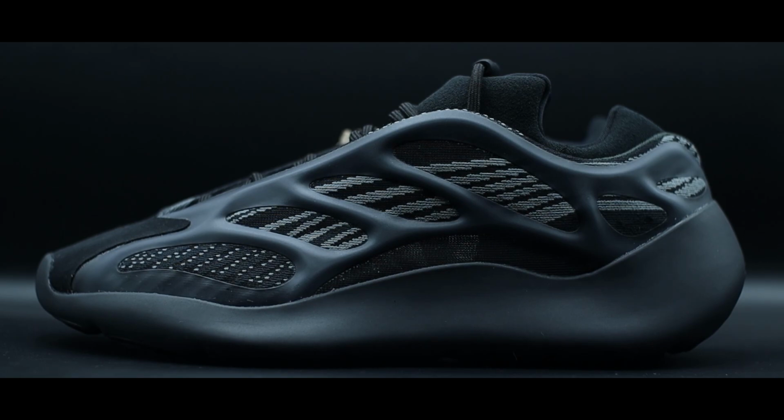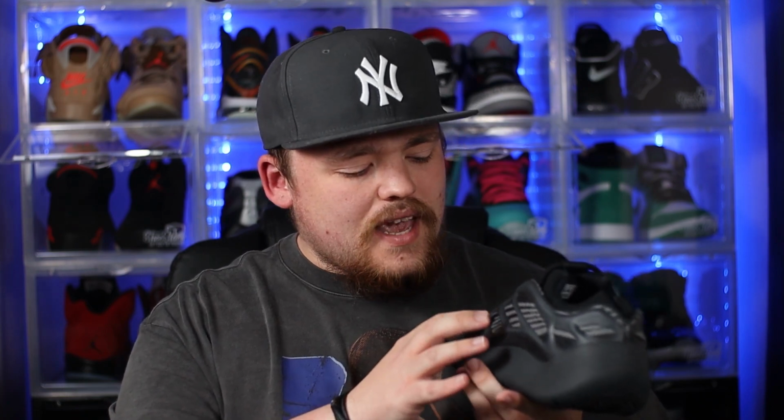this monofilament mesh material. Now, this does differ slightly from what you may have seen on the 350s, as that's more of a prime knit material. The major difference, for me at least, is just the overall texture to it. It's not as smooth, it's not as soft, and it doesn't feel as premium as prime knit. But with that said, it's really breathable, it's very stretchy, and in general, it's a pretty decent quality of material.